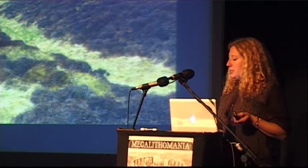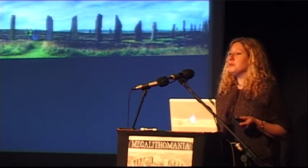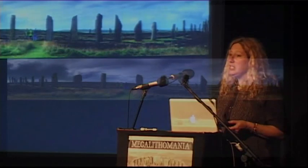And when they actually excavated the site, they found that there would have been 60 stones originally, just like the bluestones at Stonehenge. So this is a computer-generated image of what it would have looked like.